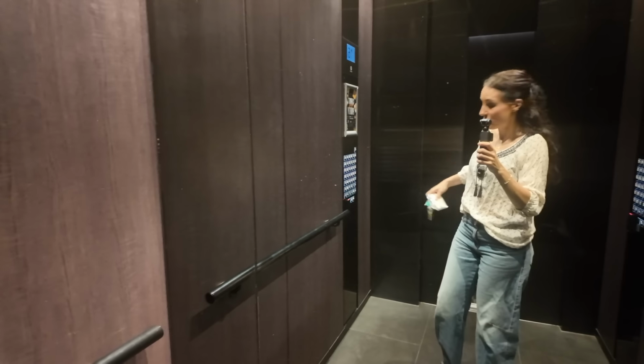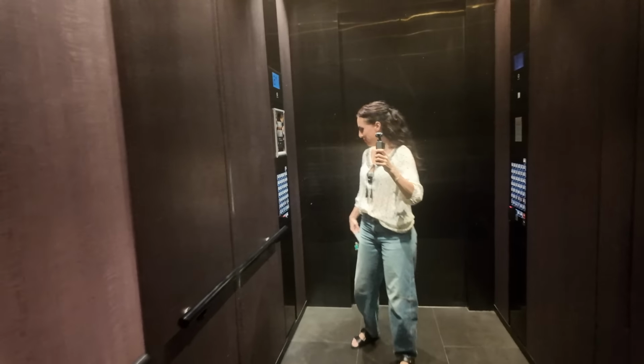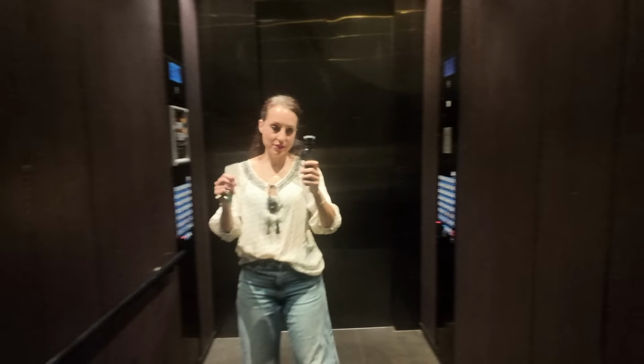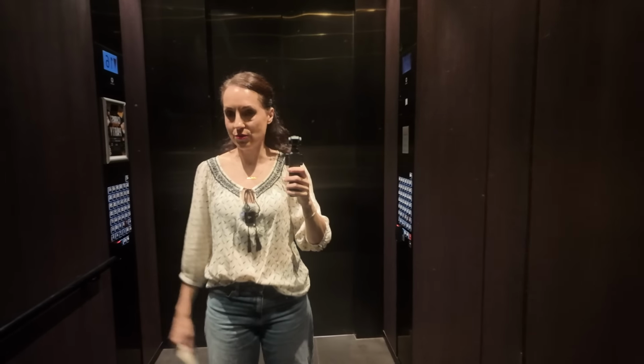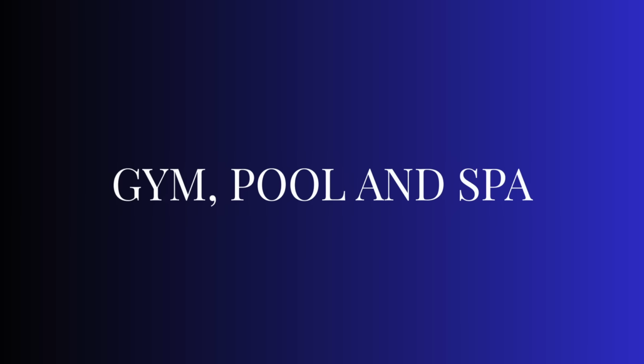All right, let's go to the gym and the pool first, which is on level 7. And yes, you always need to use your key cards to get into those areas. They don't let just anybody get into the gym.